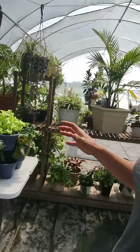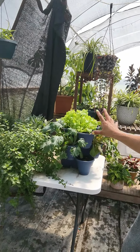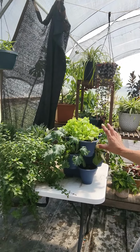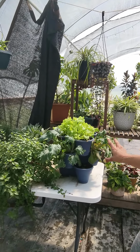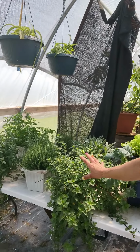So over here is my herb table. As you can tell, my lettuce and stuff needs cut. We don't eat a ton of lettuce and different leafy greens, but we do eat some. So that container is plenty for us. Mint, you guys, I have 2 mint plants. People say mint keeps certain bugs away. That's a lie. I have more bugs around these mint plants than I have anywhere else in my greenhouse. But I do love using them for like my smoothies and things like that.